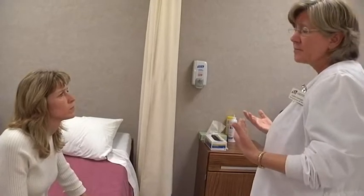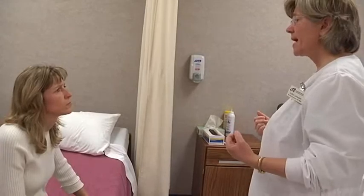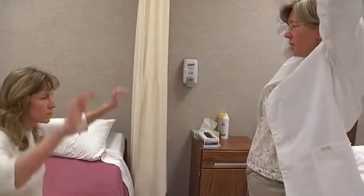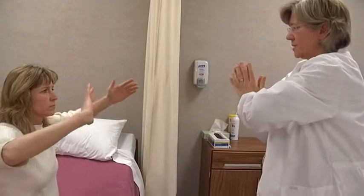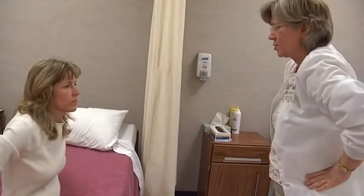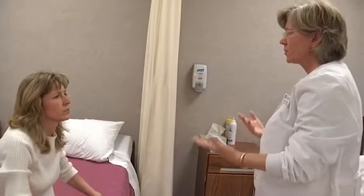Something that you could see might be something called retraction. So I'm just going to talk a little bit about that to help you to see if there's any retraction or dimpling in front of a mirror. If you want to raise your arms up and kind of look at your breast tissue, that might help. If you take your hands and push them together, you would look at your breast tissue to see if there's any dimpling, and then also put your hands on your hips and go forward. Okay. Wonderful.